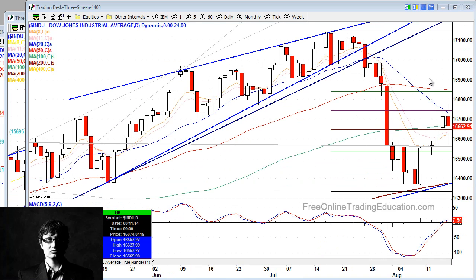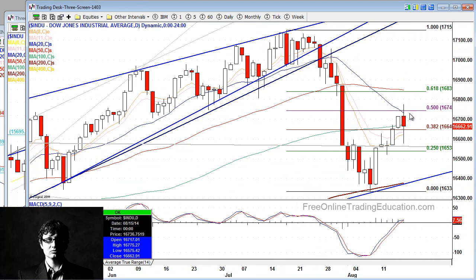If you look here at the Dow, it rallied almost to the 50% and now has reversed. And we're looking for a potential drop or a sideways movement. We're caught up in a lot of moving averages here.